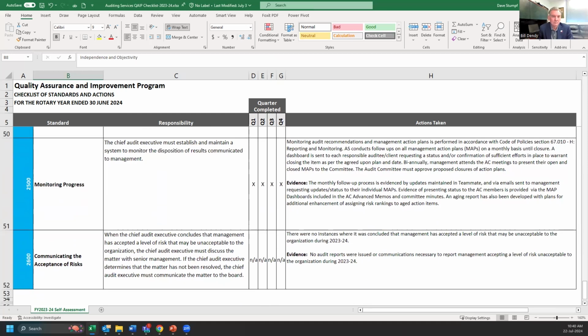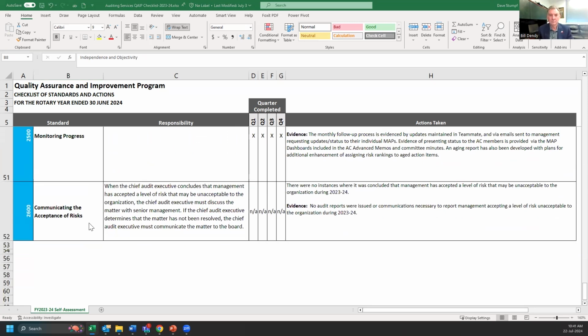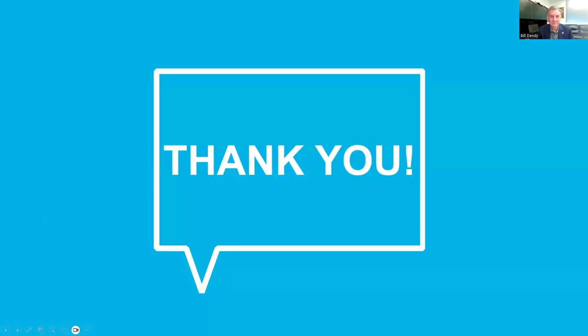Moving a little further down to row 51. Throughout the year, we monitor the progress of all of our audit results and the recommendations that were provided to management as part of our engagements. On a monthly basis, we document and update these management action plans, and we maintain those updates directly in TeamMate. So that is a really quick overview of the work that we do within auditing services and certainly the audit committee. I'd like to turn it over to Chair Bill for some final remarks.